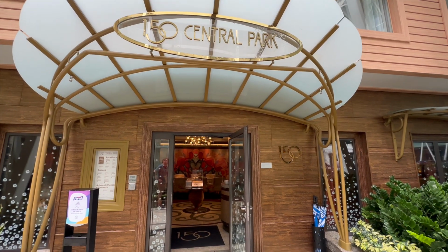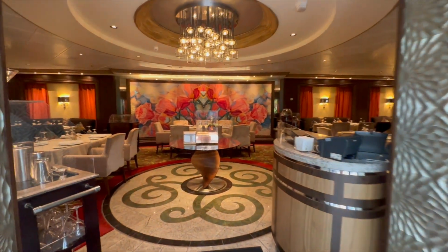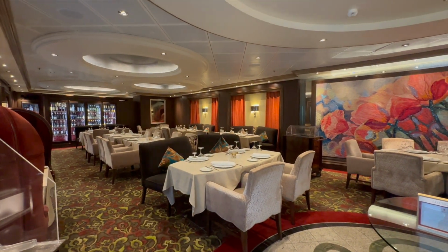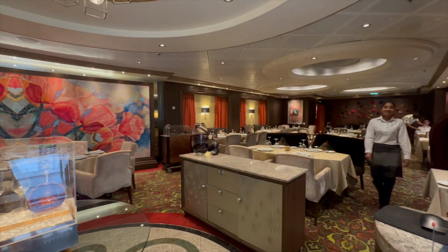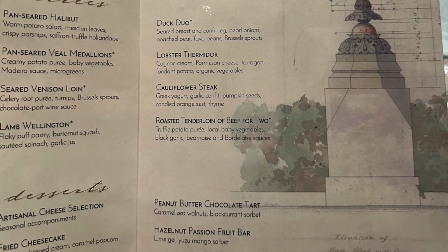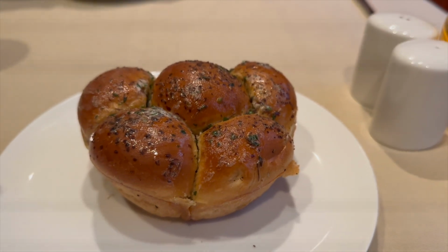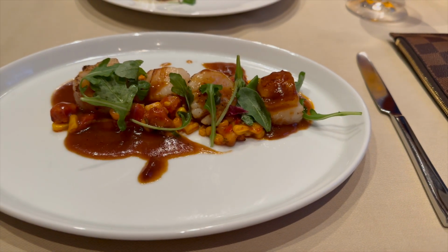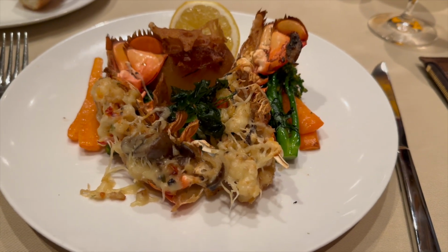When we got back to the ship, we had dinner reservations set up for 150 Central Park in the Central Park area of Symphony of the Seas. This was, as I said in our last video, my birthday. It was actually my 40th birthday, which is kind of scary. So we decided to go to 150 Central Park. We had never been to this restaurant before, but we heard great things about it from some of our friends who had tried it on some of the other Royal Caribbean ships. The menu is a little bit more upscale and more towards fine dining as compared to the other restaurants aboard Symphony of the Seas.